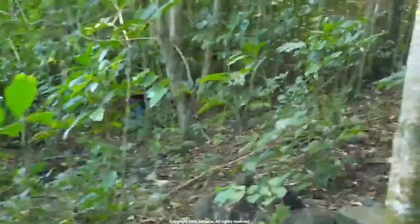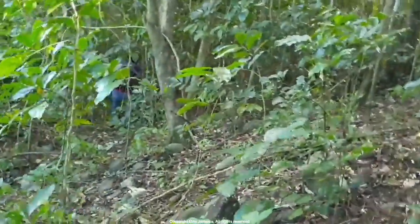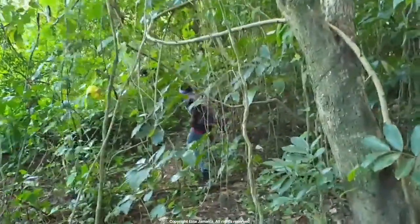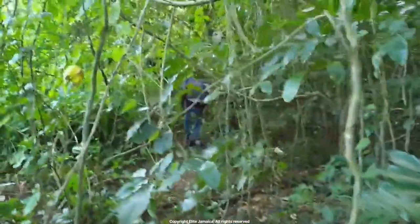So I'm going to follow the aqueduct in here. Come out from there. Mm-hmm. So peeps, we're literally lost in the bush. Seriously, we don't know how to get back to the road. The place is big.